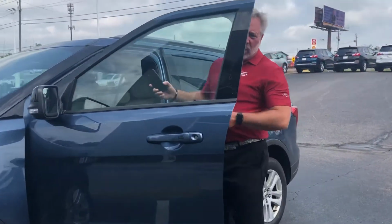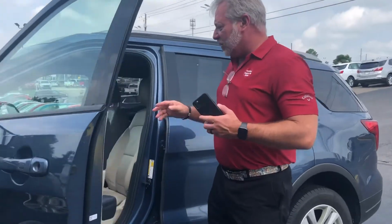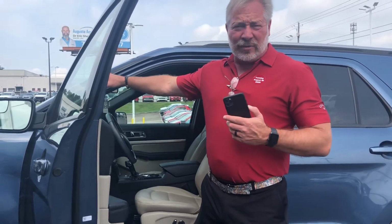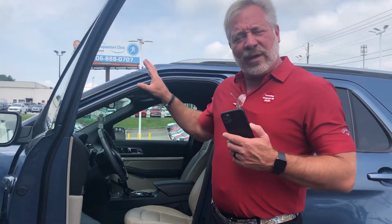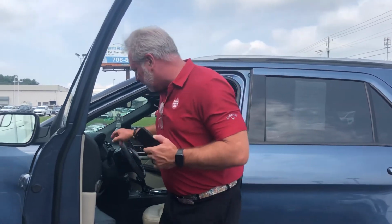I'll get a picture of the odometer, and what I really like to do is get a picture of the options of the vehicle. When I go in and look at the book value, the books are supposed to decode all your options by your VIN number, but sometimes it'll miss an option. I want to make sure we get you the most for your vehicle, so if the VIN didn't decode correctly, I go back and put those options in for us.